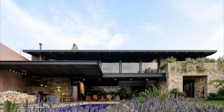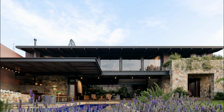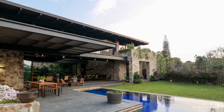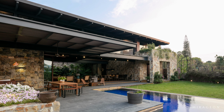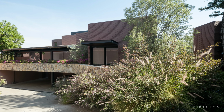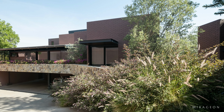House OM1 was conceived as a solution that balances two different concepts. Initially, there was a need to create a space where modern-day activities such as intimacy or leisure are sufficed. Another requirement was for the house to have an old-fashioned aesthetic, where wood and stone were the main materials used.